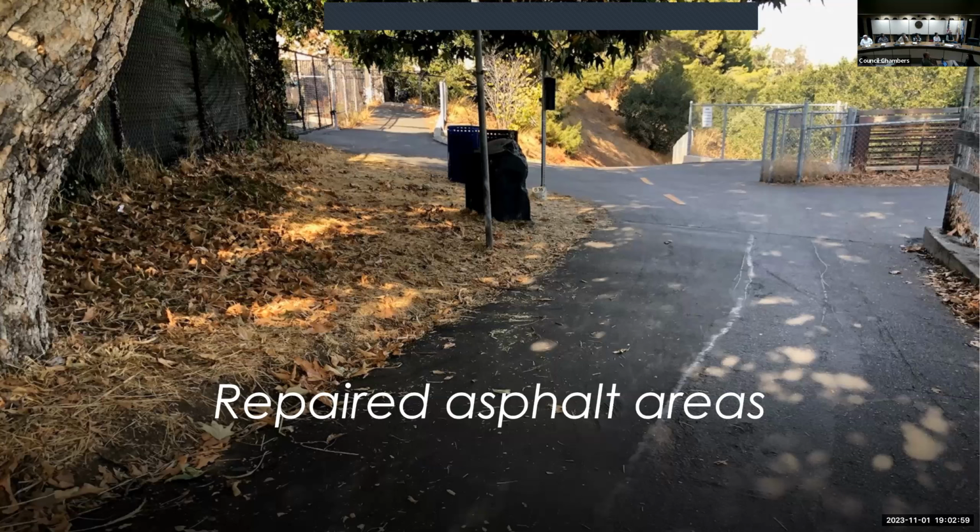Okay. So in this picture, if you look at this outlined area, this was another area that was repaired that was lifted really bad. This is right by the spillway. This area was taken care of due to the tree roots here. So all in all, on the asphalt repairs, there were about 20 locations that we did out there in the first phase of work.